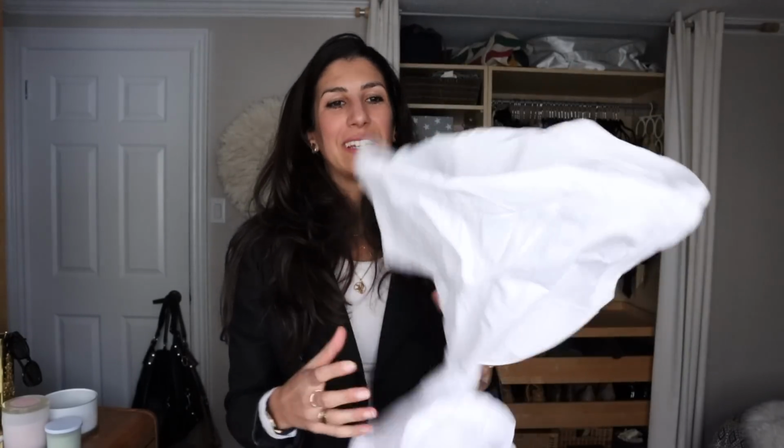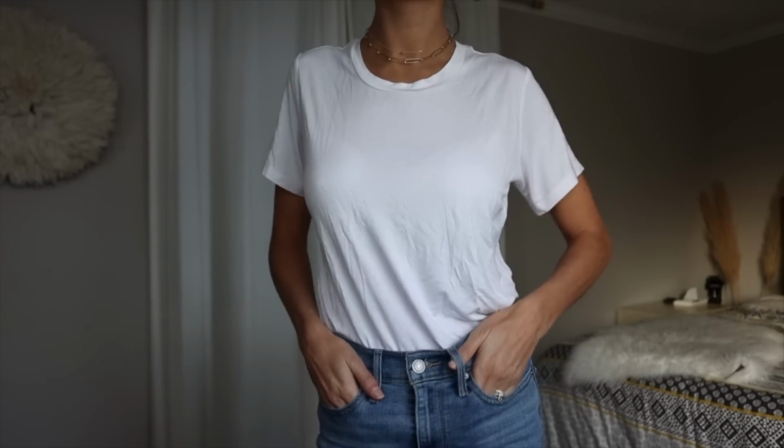All right, in the same vein of basics, I purchased for myself, this is really exciting, a plain basic white tee. This one is from Public Habit, a company that I have long loved, but it's made out of modal, and I love Public Habit because they use a lot of offcuts and material that would otherwise be discarded. And this t-shirt is super, super soft. Love the neckline and the way it falls.